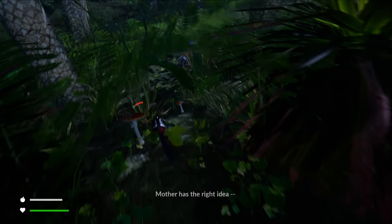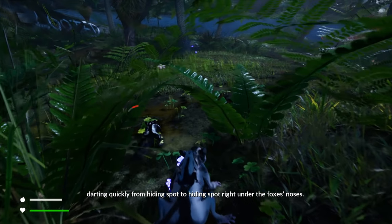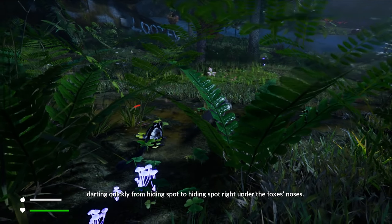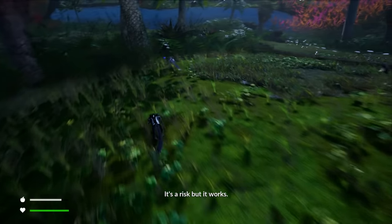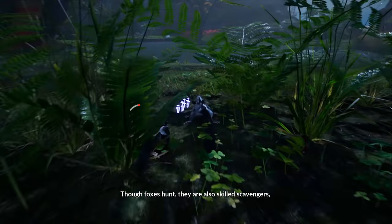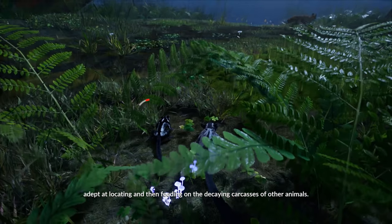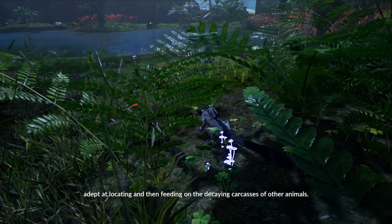Mother has the right idea. Darting quickly from hiding spot to hiding spot right under the foxes' noses. Okay. It's a risk, but it works. Though foxes hunt, they are also skilled scavengers. Adept at locating and then feeding on decaying carcasses of other animals.